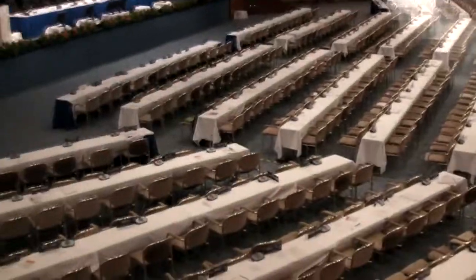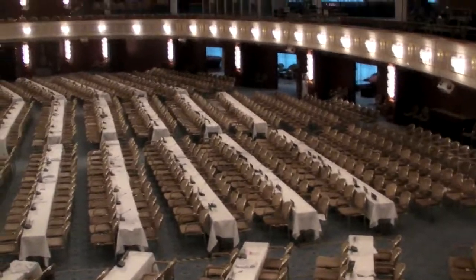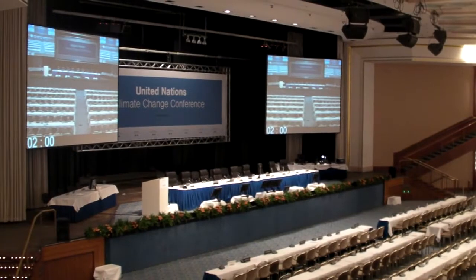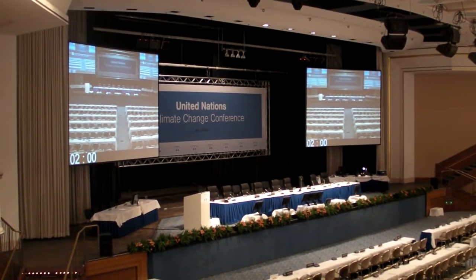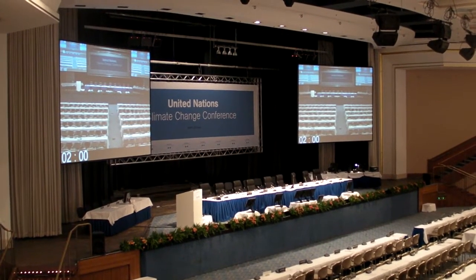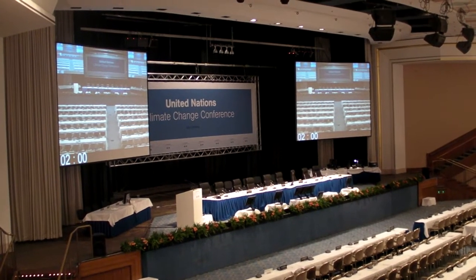So we've got all the seats at the front for the countries, at the back where the civil society and the observers sit, and then at the front on the stage we'll have the executive secretary and the chair of the meeting that's going on, and then on the screens we'll see who's speaking, and there's a little clock in the bottom left hand corner, which means they're all only supposed to speak for 2 minutes, and when it gets to 0 it goes red, and generally they just keep speaking. It really doesn't make a difference.